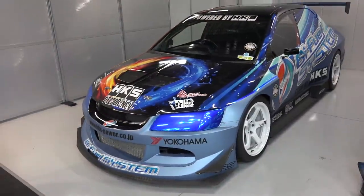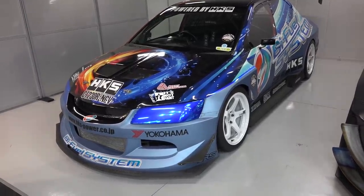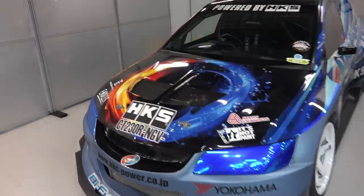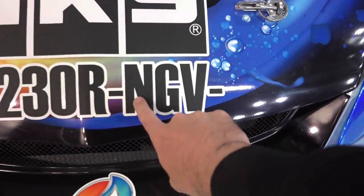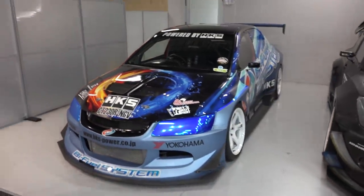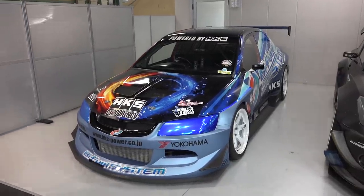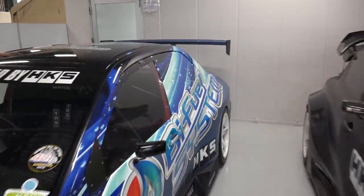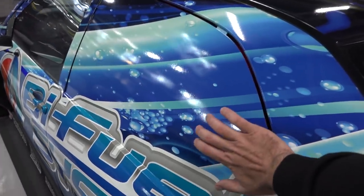This is also, if you remember, the red HKS Lancer Evo Time Attack car. That's this car, and it's been converted to, you see here, HKS NGV. Natural gas vehicle, I think is what that means. So this runs on a combined petrol and LPG? Yeah. Right, so it's a new test vehicle. So this is the older HKS red. You can actually see in the old door jams, they always give it away. And yeah, this is not a window.